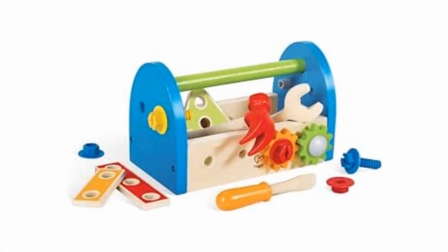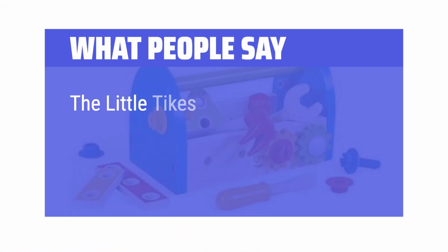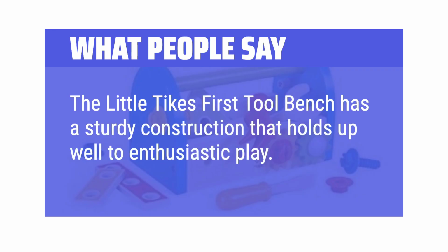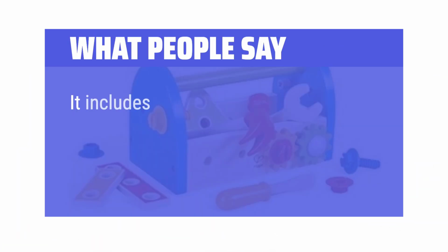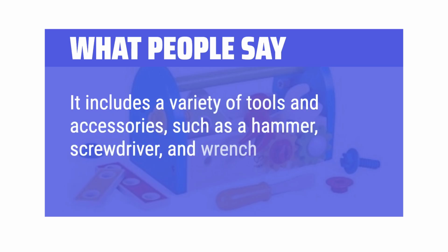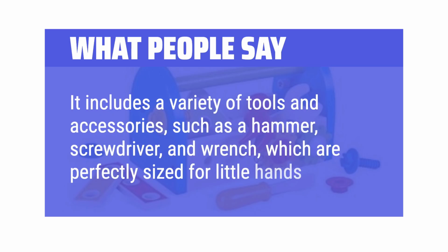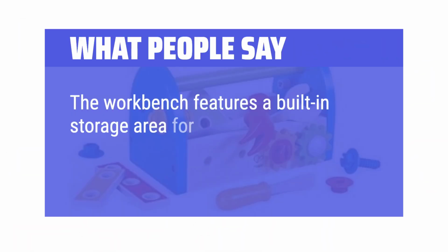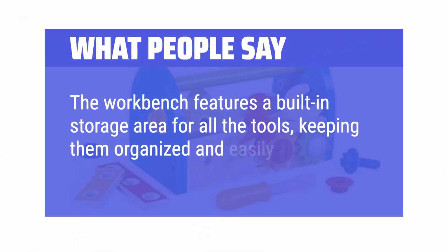What people say. The Little Tikes First Tool Bench has a sturdy construction that holds up well to enthusiastic play. It includes a variety of tools and accessories, such as a hammer, screwdriver, and wrench, which are perfectly sized for little hands. The workbench features a built-in storage area for all the tools, keeping them organized and easily accessible.